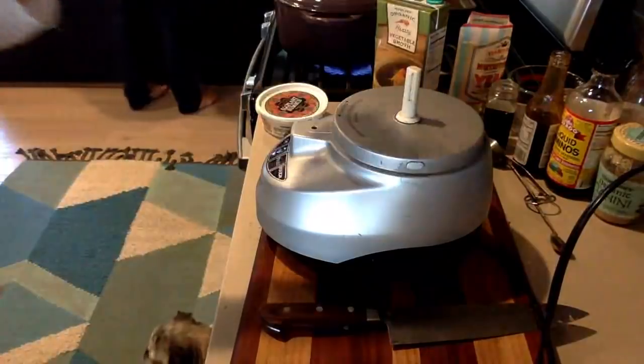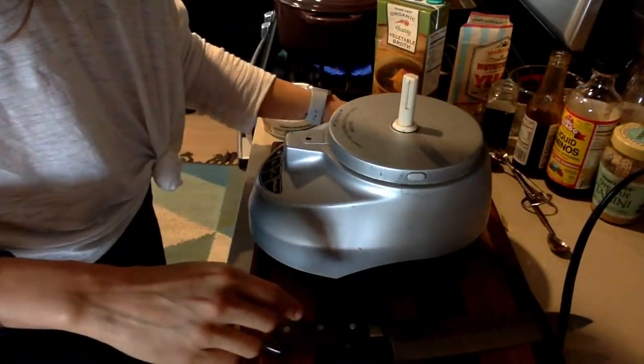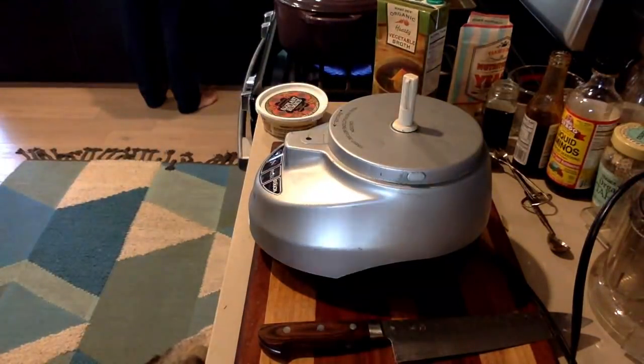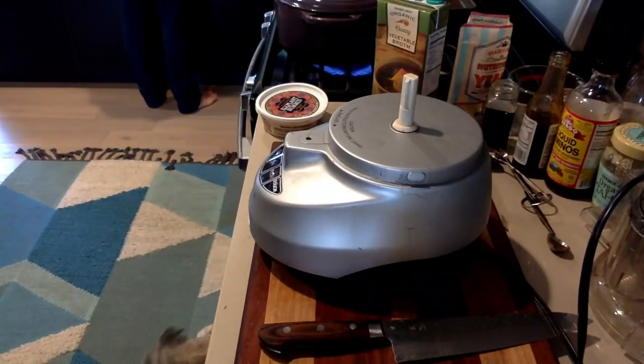Can you rinse out that basin and bring it back to me? For the food processor. Because I need that now. I meant to tell you to rinse that earlier. Would you like me to dry it? No, I just need it to be rinsed out.